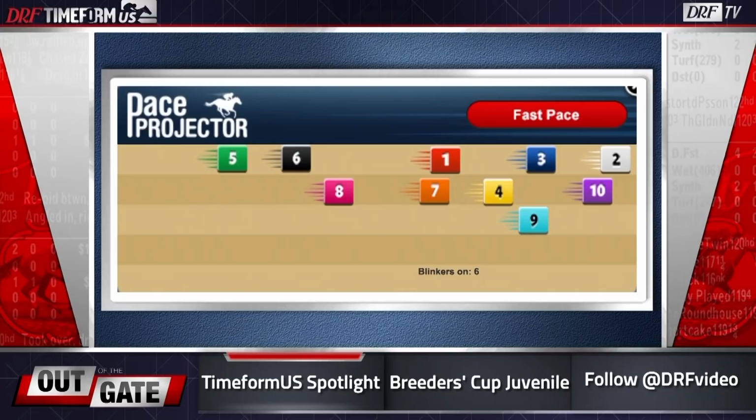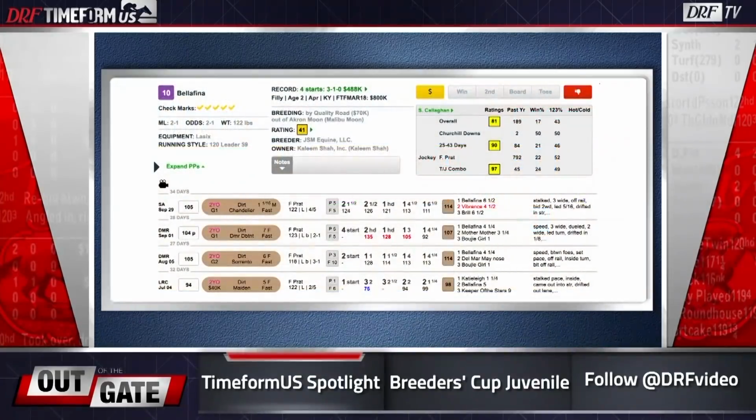We'll take a look at the PPs of that favorite Bellafina, and really she is just far and away the horse to beat. I'm not sure that she's quite as dominant as a horse like, per se, Songbird was a few years ago, because while she does have the fastest speed figures in this race, I'm not convinced that she was beating the strongest competition in Southern California. A number of those horses have not gone on to do a whole lot, and we've seen the second place finisher Vibrance, who is also in this race. She did earn a pretty high speed figure in that Chandelier, but had not really shown that kind of ability prior. So while Bellafina has earned the figures that she's earned, and she is the fastest horse in this race based on those figures, I do think that she really still has to prove it against some top quality competition, which she's going to face in this Breeders' Cup Juvenile Fillies.